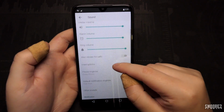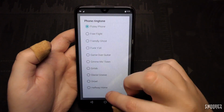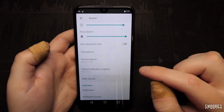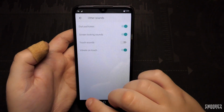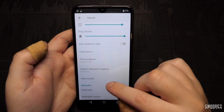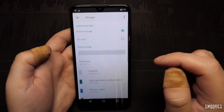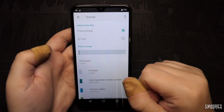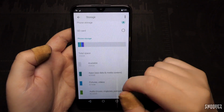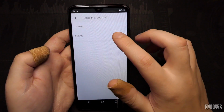In sound, we have all the usual stuff. Phone ringtone, fluty phone. Oh, that one, Jesus Christ, okay. Other sounds, vibrate on touch, yep, that's all good. Notification. Where's best Audio? Where's best loudness? Where is the things that we're used to seeing? What is going on? Alright, storage, we have 256 gigs of total internal storage with my 8 gig micro SD card. Security and location. Location, security, we'll just go to security.